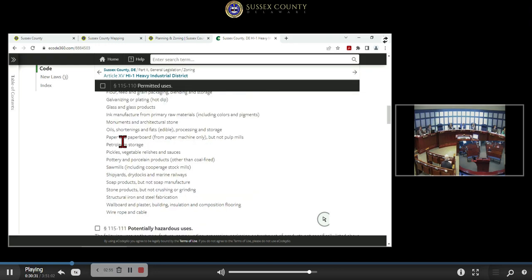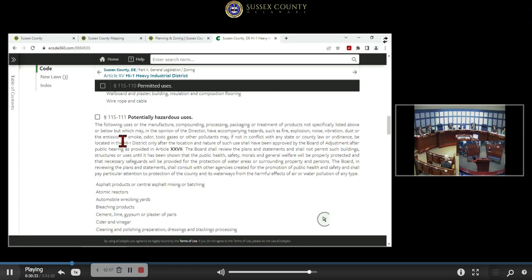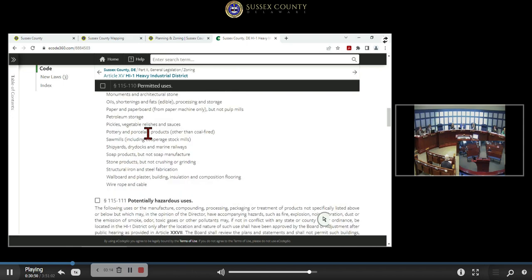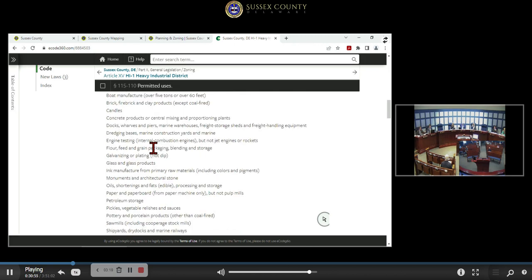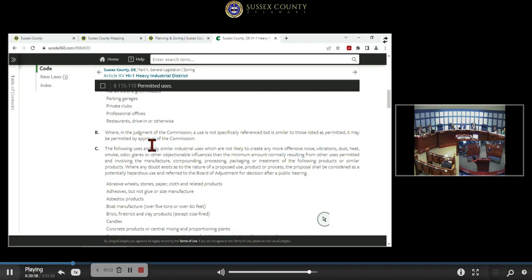Now, the reason for this, and there's some significant background to this, Mr. Chairman, is that the staff have been discussing with the applicant as to whether the use being described is potentially within the potentially hazardous uses section of the heavy industrial zoning districts. But prior to making a determination on that, the applicant has specifically requested that this use be brought to the Commission because the applicant believes that the use is similar to those that are permitted in the heavy industrial zoning district, if that makes sense. And the relief would be if you all determine that it's not similar to the uses that are listed, then they have to go to the Board of Adjustment for a hearing on that for a determination.